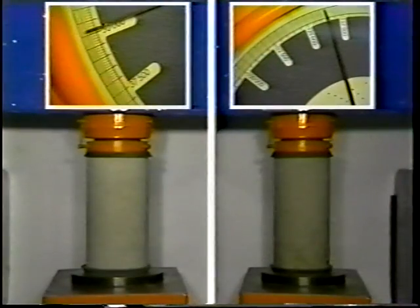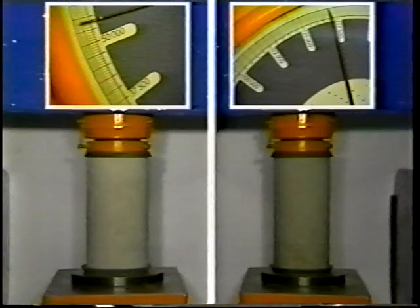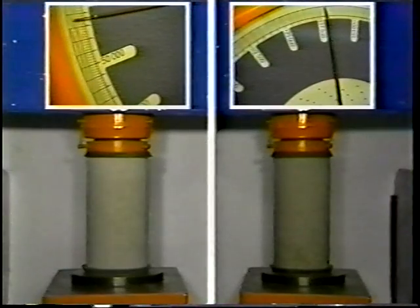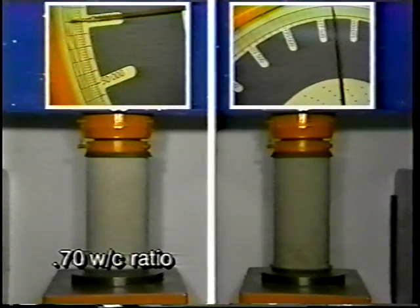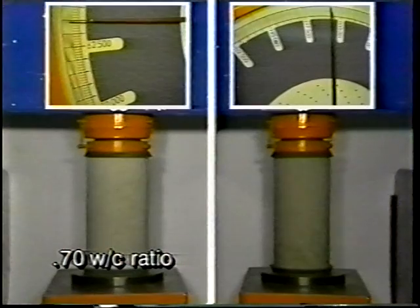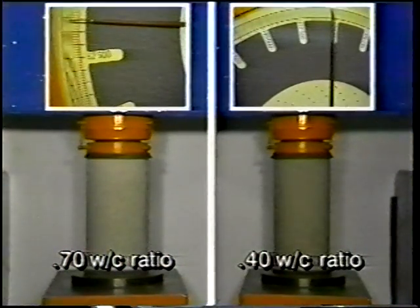Let's illustrate the importance of the proper water-cement ratio by compression testing two concrete cylinders. The first cylinder was made from a concrete mixture with a high ratio of water to cement, 7/10 of a pound of water to each pound of cement. The second cylinder was made from a concrete mixture with a low ratio of water to cement, 4/10 of a pound of water to each pound of cement.